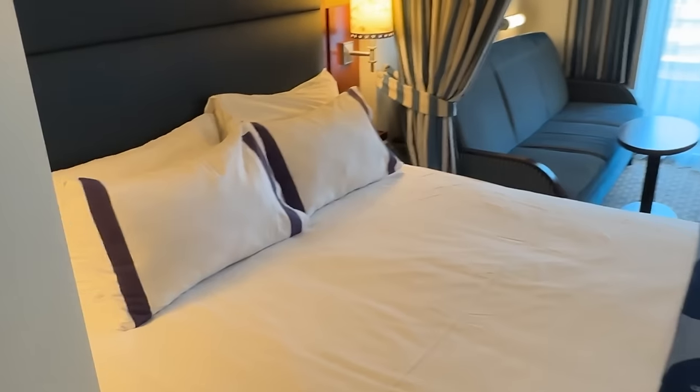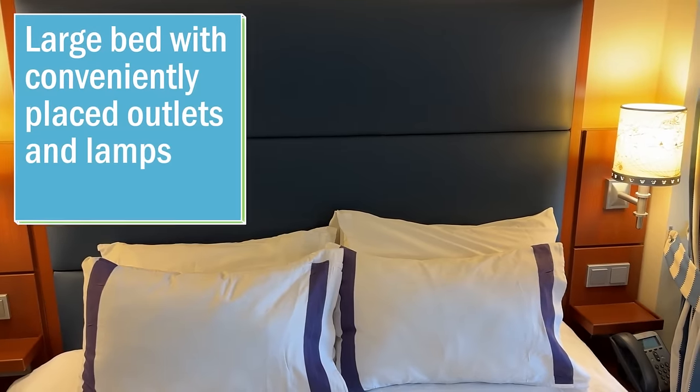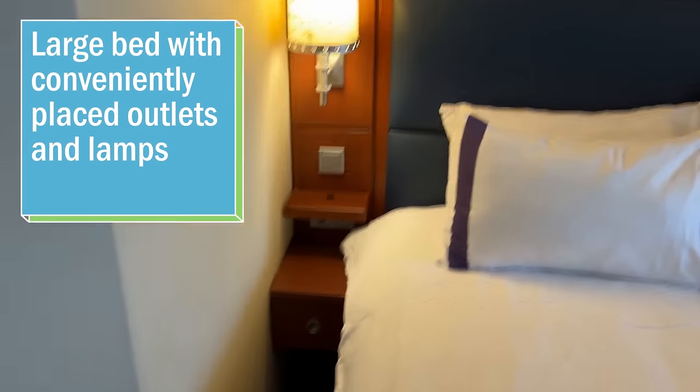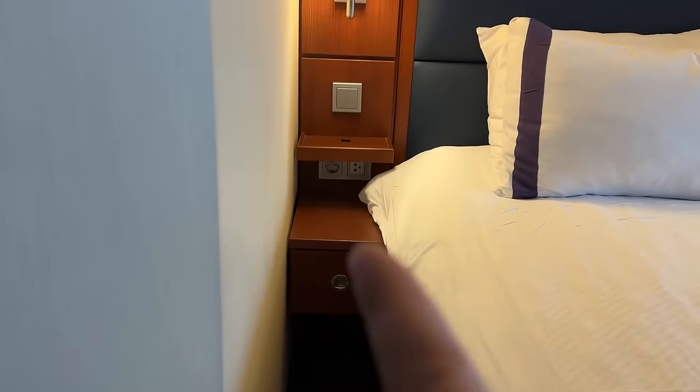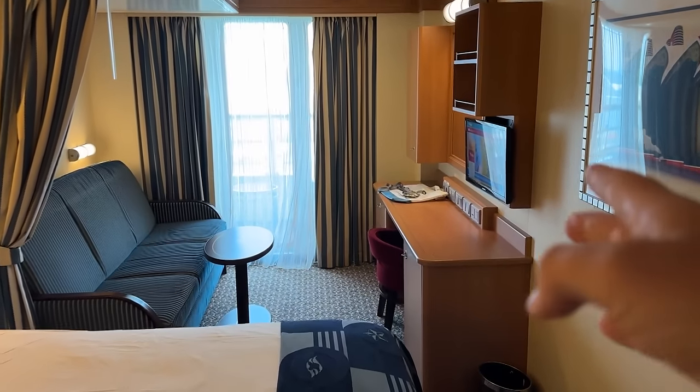You've got the nice little bed area. Look at this perfect little bed. As you can see, you've got the nice little lights there to keep it lit up. And then right down here, you've got little areas to plug in, so you can plug in and charge, which is so convenient. It's so nice. Looking over here, this is your little credenza, your table.